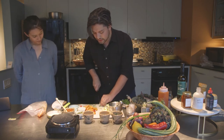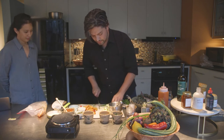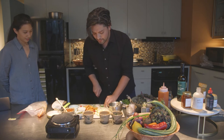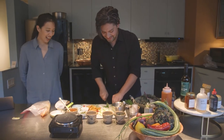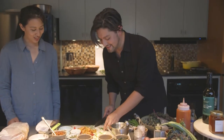So for the dressing, I'm going to start with dicing up some garlic scapes. I'm one of those people who, when I'm working on a cutting board, I put everything there until it's time. You know what I mean? Yeah, I'm noticing that. I'm glad that you started.